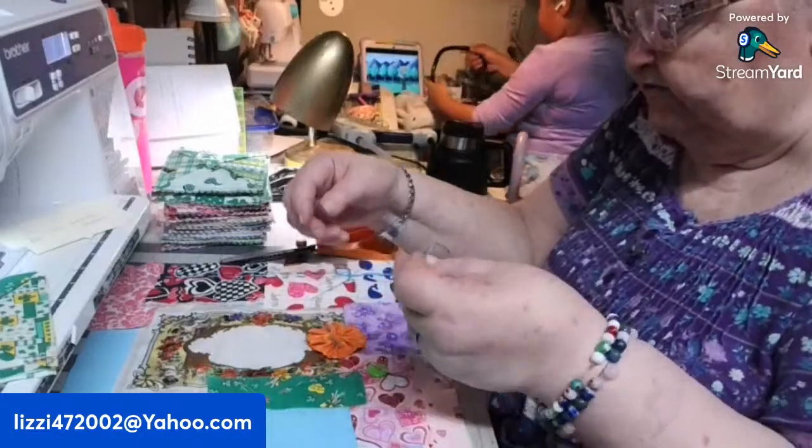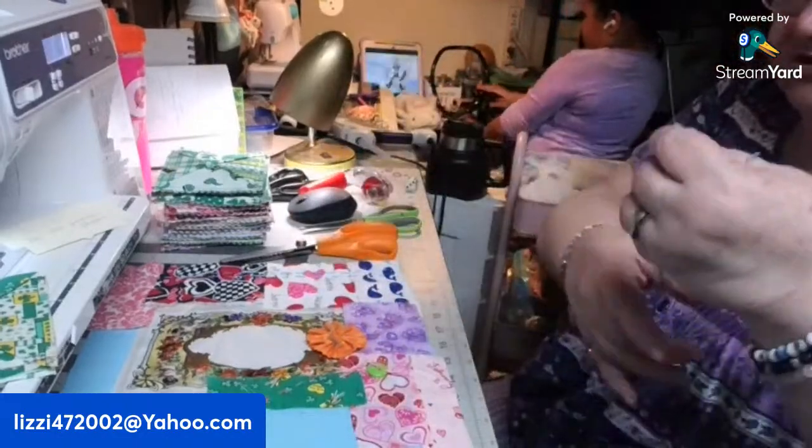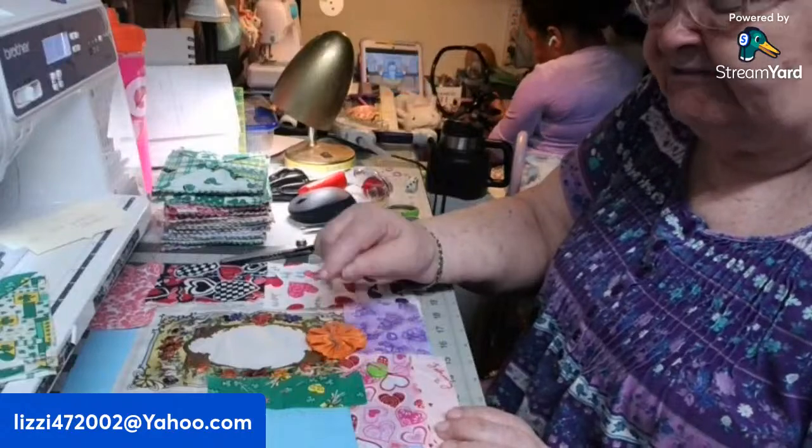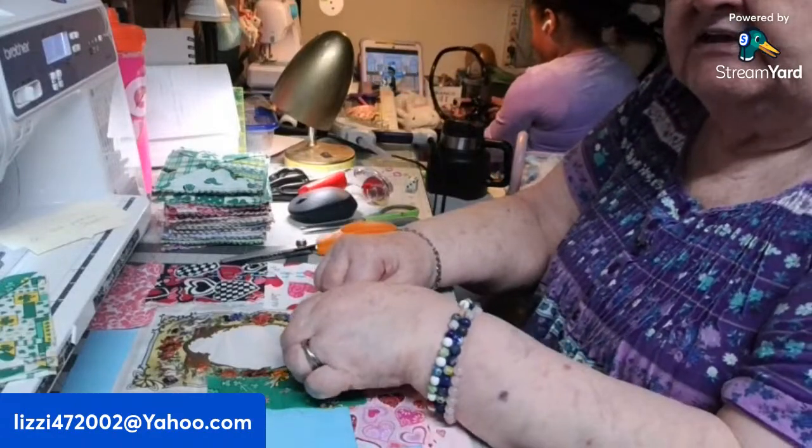Okay, so now I use the pinking shears, and I'm going to lay that right there for right now. I'm not going to attach it yet.